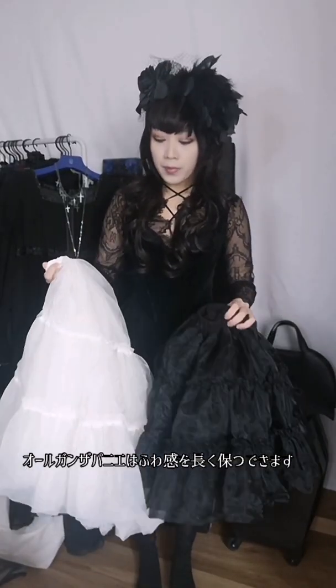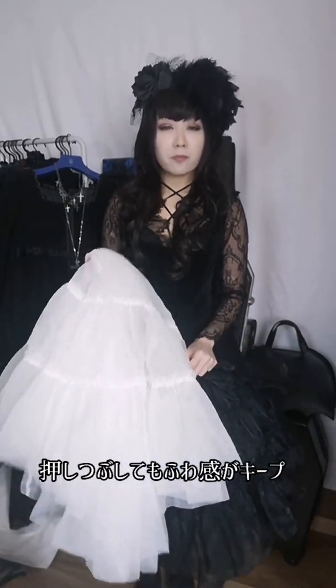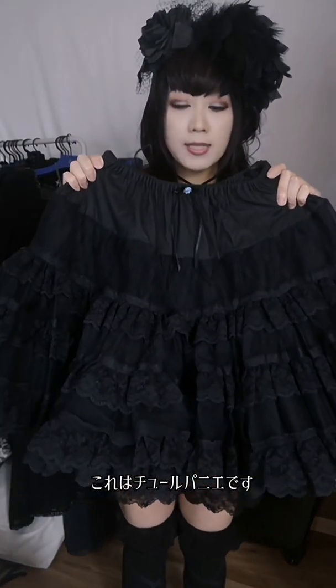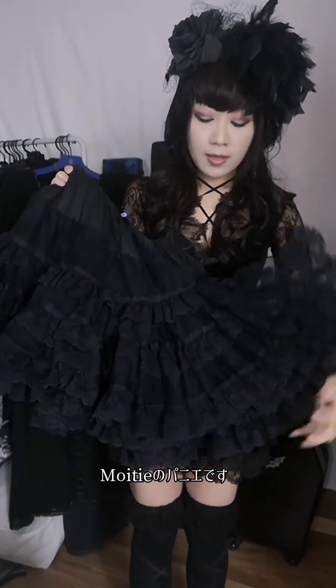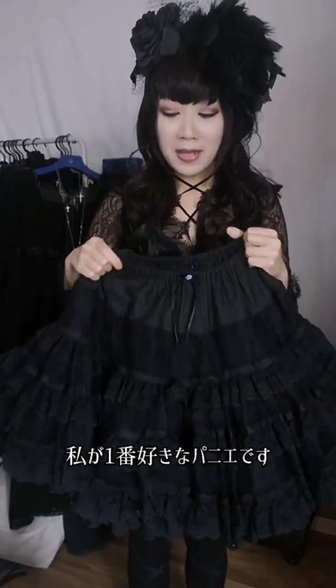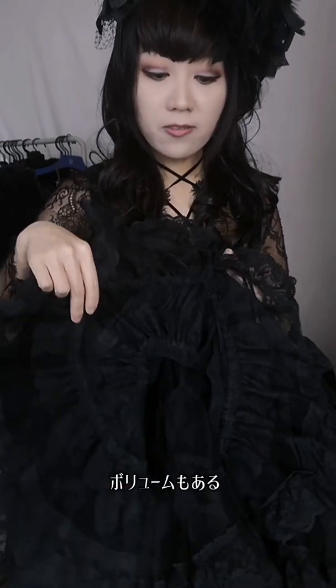The organza ones are really good in keeping the fluffiness. You can squish it and they keep the fluff pretty well over time, unlike the tulle one. This is the tulle one. This is the Moitié tulle petticoat. They released this petticoat when Moitié established the brand, and you see this one is a very, very fancy one. It's one of my favorites. All the nettings are completed with lace trims, a lot of volume.